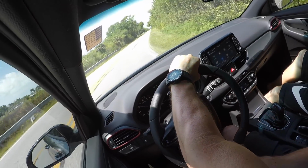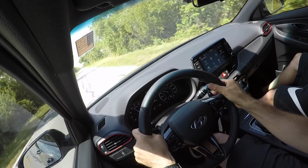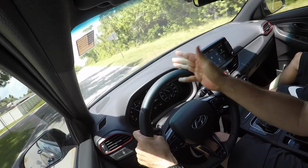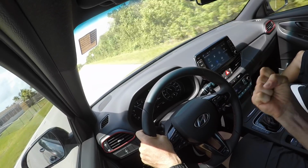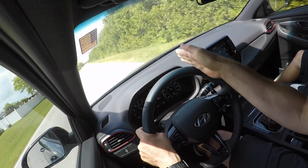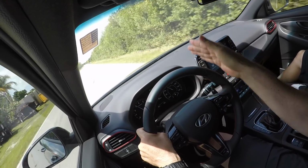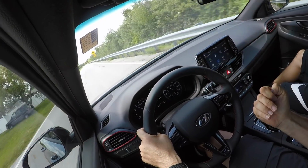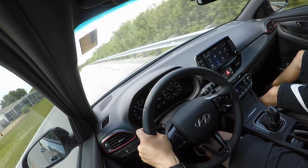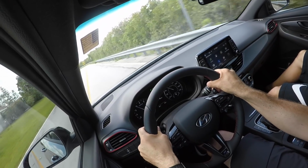Man, I'm really loving the feedback from this car. With this being front wheel drive, you would think that the front would just plow that corner, but it really, really sticks, and it's giving me great feedback to where I could actually feel the tire rolling over on the wheel as we put that weight into the turn, depending on which way we're going. So nice, and I think Hyundai did a great job with the suspension setup in this car.